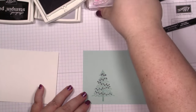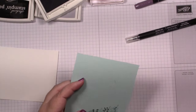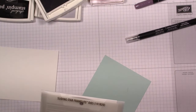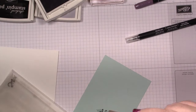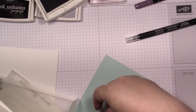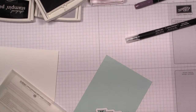Just like that, perfect. Okay, that's done. This has a coordinating framelit, and I'll be using, this is not the coordinating framelit for that. Oh my word, just when I think that I'm completely ready for things, I screw it all up. That's okay, it's just right here. I think we need the big one. Is it the biggest one? Nope. It's the in-between one. Yes, perfect. Maybe that's why that other one wasn't working out for me. It was too small.